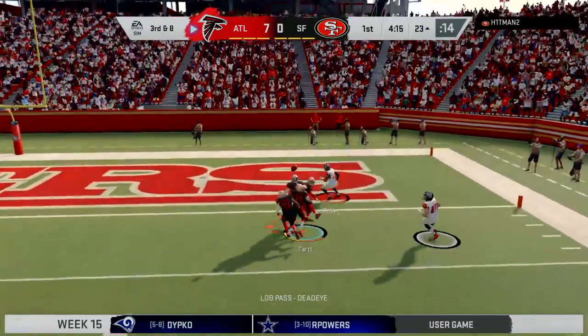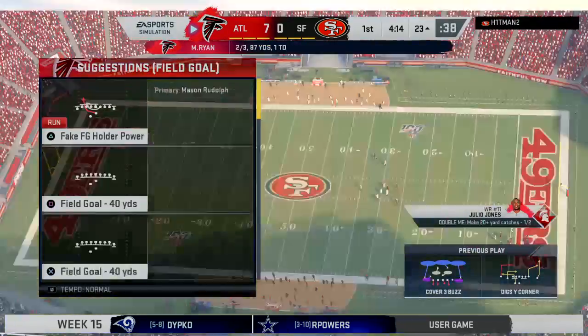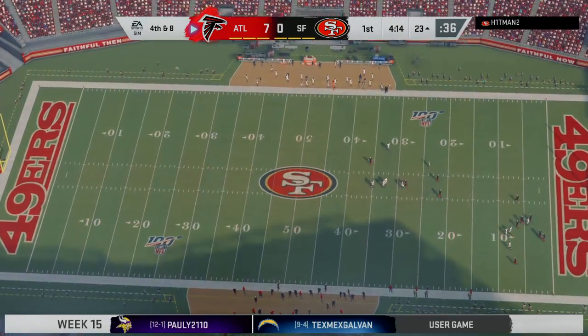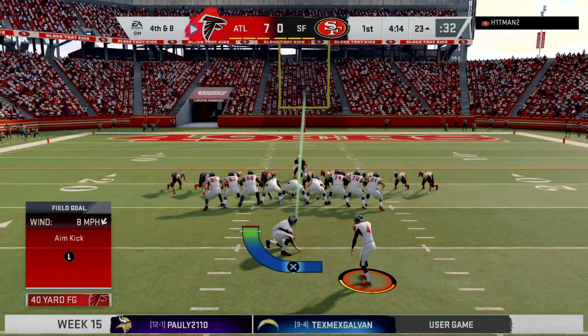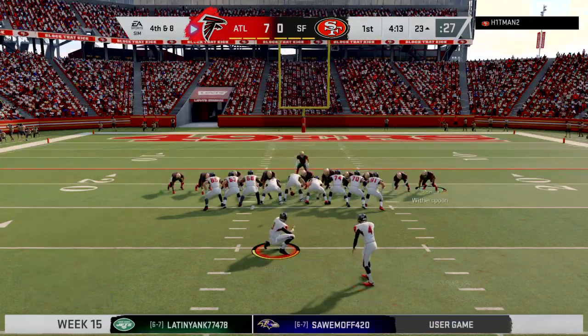Ryan. And it falls incomplete after almost being intercepted. A pick there would have been great. The good news for the defense now, it's fourth down, and out comes the Falcon kicker, Giorgio Tavecchio. They'll spot it at the 30, so this is a 40-yard attempt.